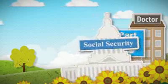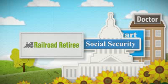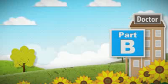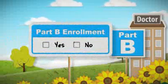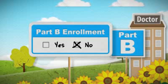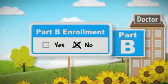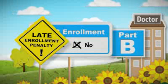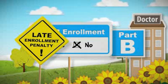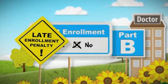If you're already receiving Social Security or railroad retiree benefits, you will automatically be signed up for Part B medical insurance. Your Part B coverage will begin the first day of the month of your 65th birthday. If you decide not to enroll in Part B coverage, follow the instructions in your Medicare enrollment package. If you did not receive the packet, you'll need to contact the Social Security Administration. Keep in mind that you may face a late enrollment penalty of 10% for every year that you wait to enroll in Part B once your group coverage ends. For example, you have no employer group coverage and you fail to sign up for Part B during your initial enrollment period.